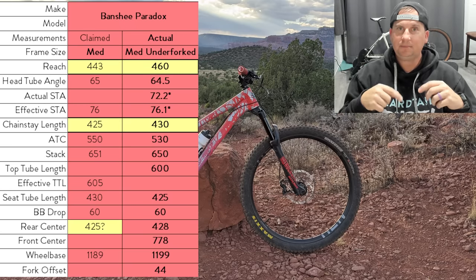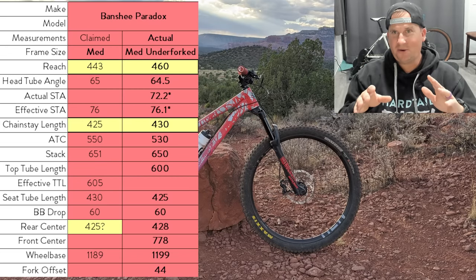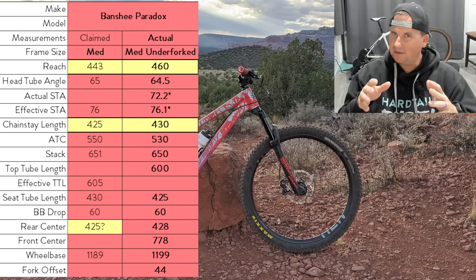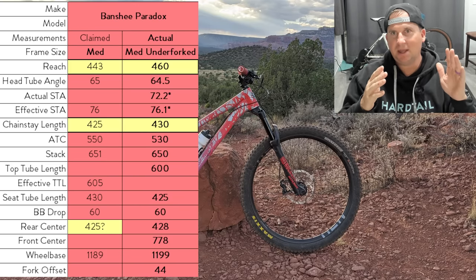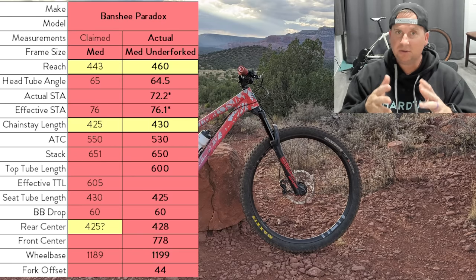Head tube angle, interestingly enough, was slacker when I underforked it. That doesn't make sense. It should be steeper. So something's a little off there. And here's what's weird. The effective seat tube angle was exactly the same. Underforking it should have steepened the seat angle, not kept it the same. So I suspect something's a little bit off on their geo chart.